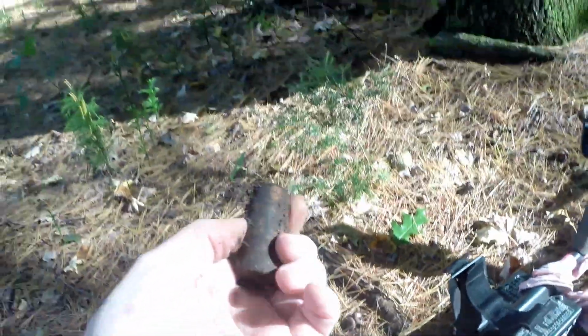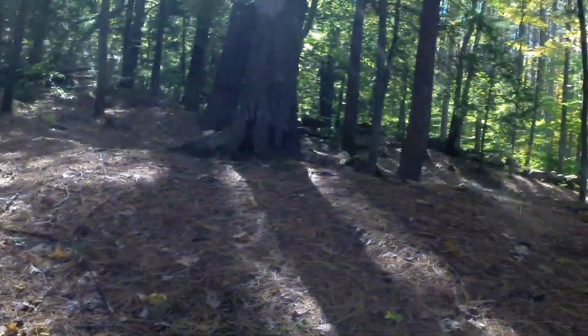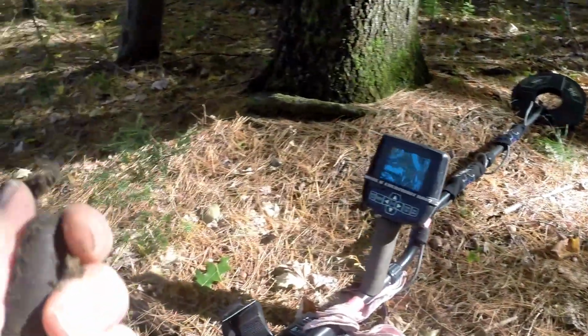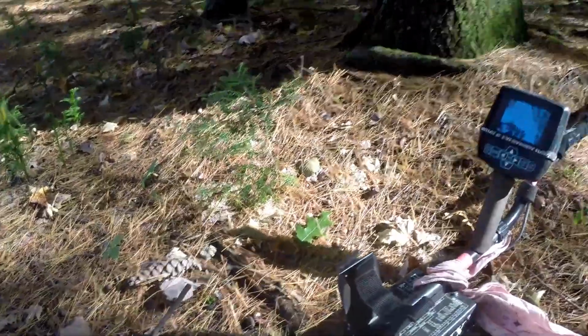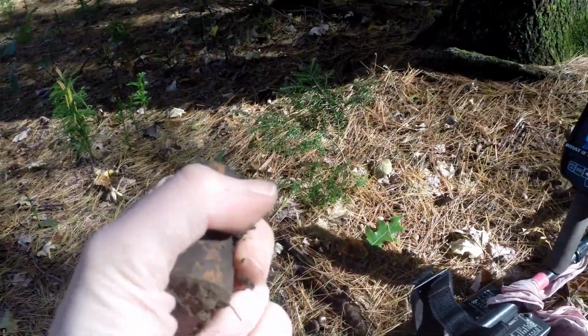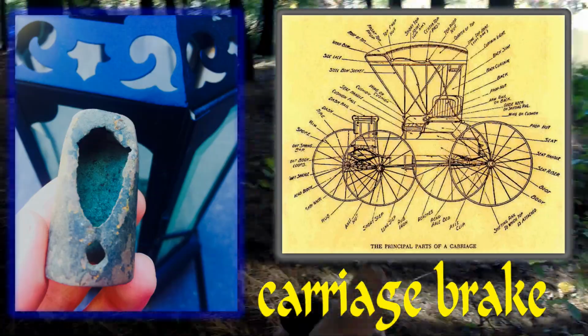Here is my first find on this beautiful, absolutely gorgeous New England fall day, right next to the foundation where once stood Fox Hollow Tavern. And this is a buggy brake. So this is perfect. What a nice relic. A definite E. Where's Tiger? I think he's way over there on the other side.